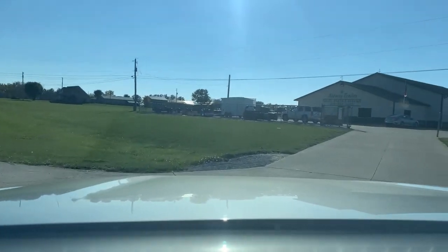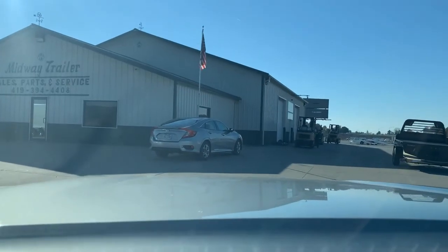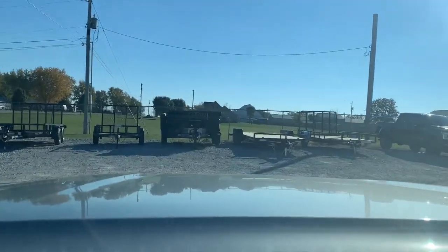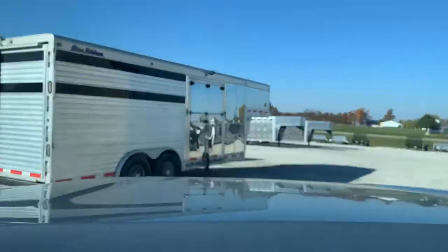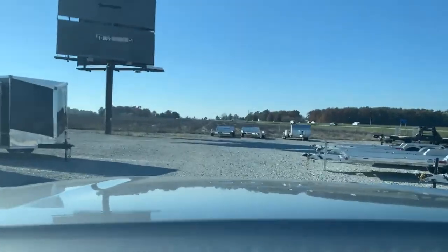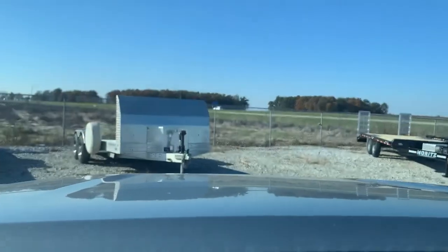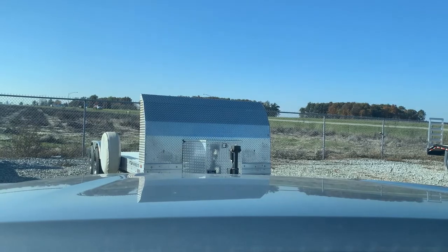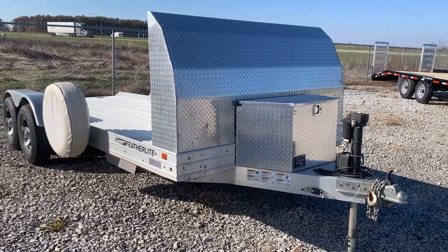Well, guys, here we are. Midway Trailer Sales and Service. Yep, I'm buying a car trailer. Maybe. So, right back here is what I'm looking at. A Featherlite trailer. I think it's Midwest Trailers here in St. Mary, Ohio, guys. And this is a 2013 Featherlite that I found.